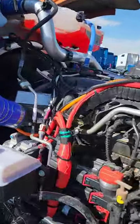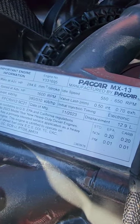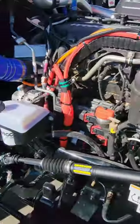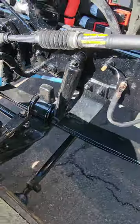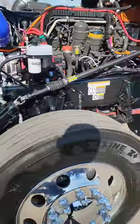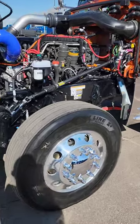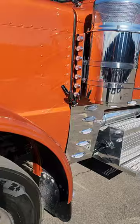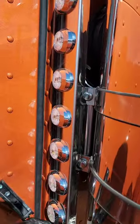It's a 510 PACCAR, 1850 torque. Non-air ride front. It's rolling on 22 low pros. I am not sure what the gear ratio is on this truck, but I will put it in the comments.